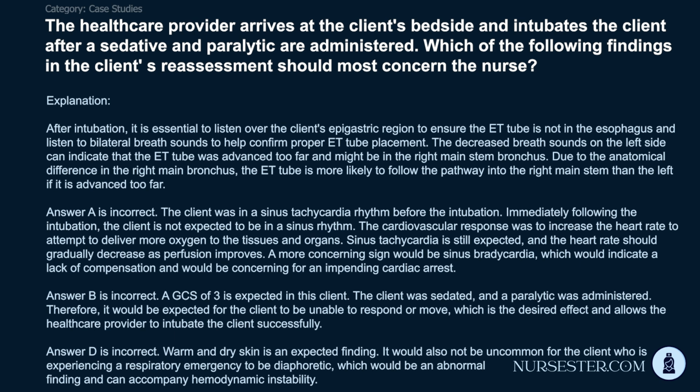Answer B is incorrect. A GCS of 3 is expected in this client. The client was sedated, and a paralytic was administered. Therefore, it would be expected for the client to be unable to respond or move, which is the desired effect and allows the healthcare provider to intubate the client successfully. Answer D is incorrect. Warm and dry skin is an expected finding. It would also not be uncommon for the client who is experiencing a respiratory emergency to be diaphoretic, which would be an abnormal finding and can accompany hemodynamic instability.